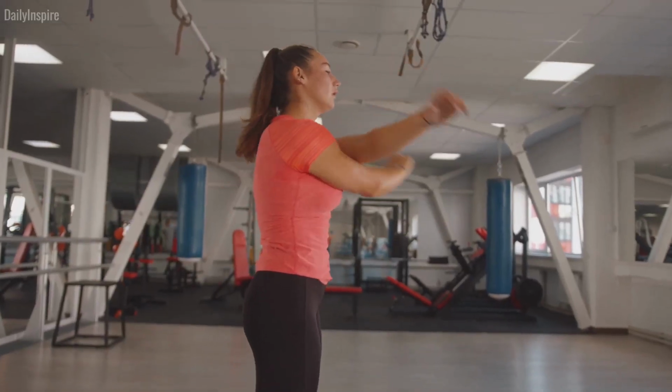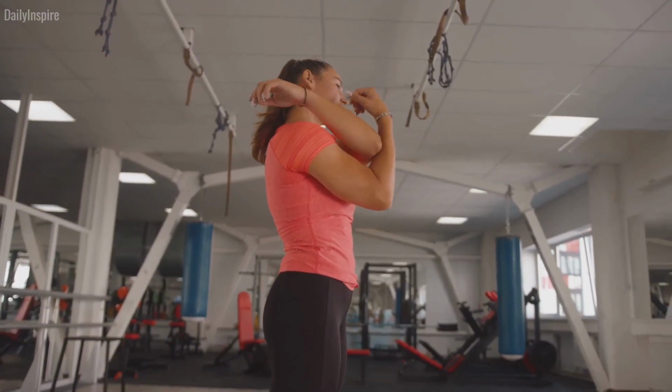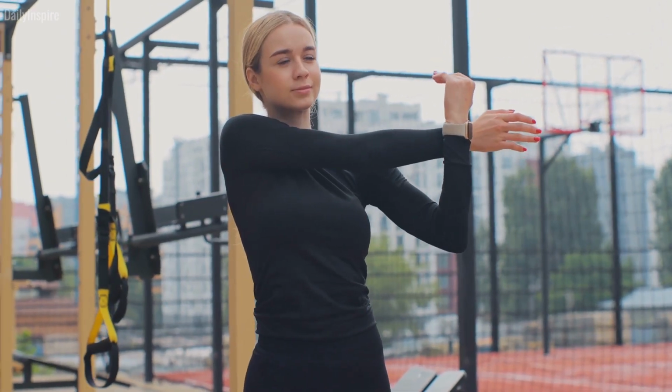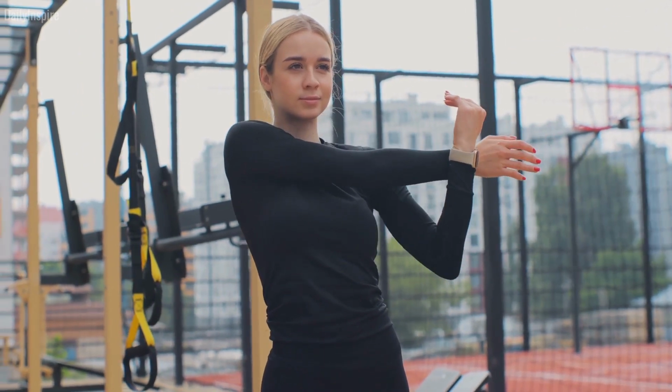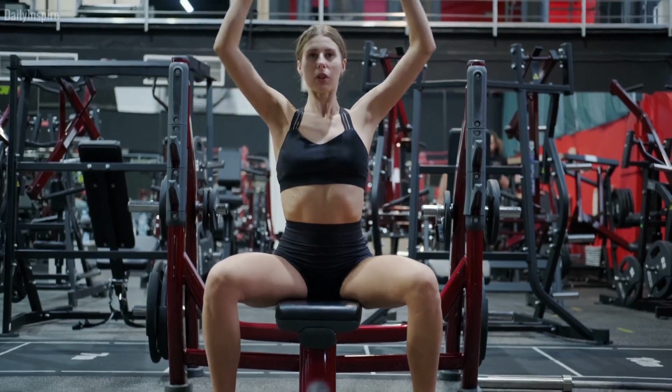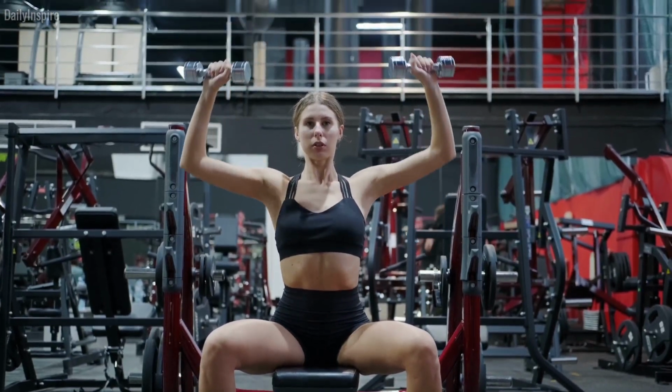Or take Sarah, a busy professional who thought she didn't have time to sculpt her shoulders. She learned how to maximize her workouts, focusing on her deltoids, even on her busiest days. Now, she confidently wears her favorite sleeveless dresses, proud of her toned shoulders.